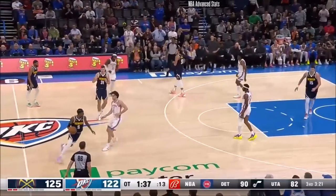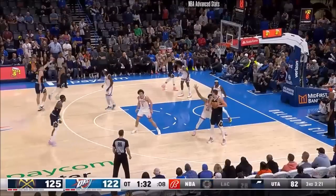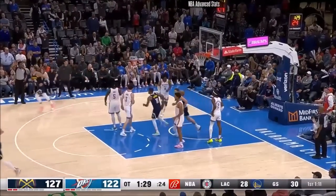And another long rebound goes out to the Nuggets. Thunder just got to stay with it. There's the cut from Kanchar, and he will lay it up and in.